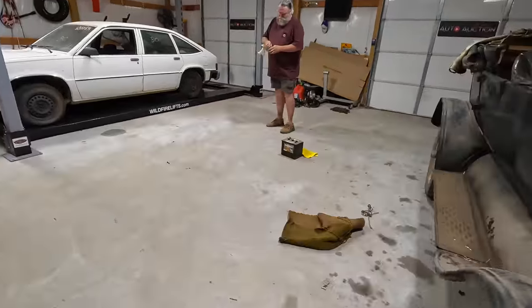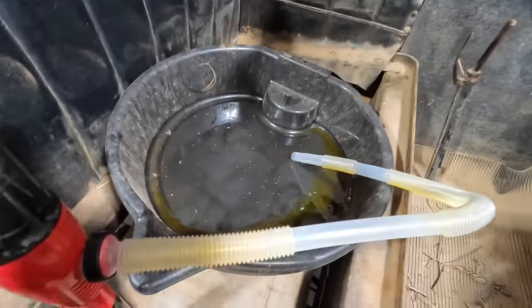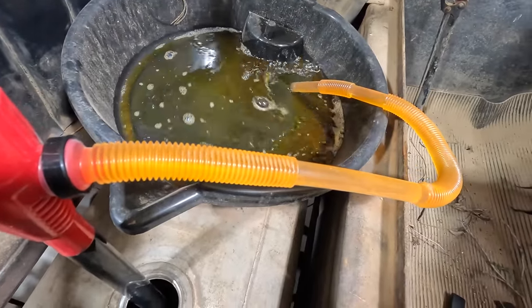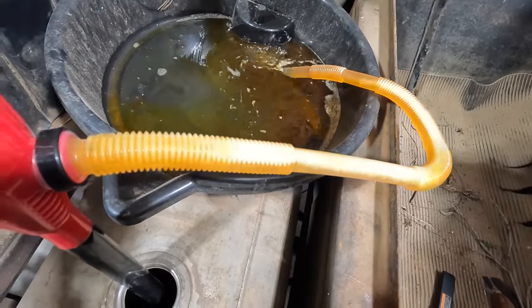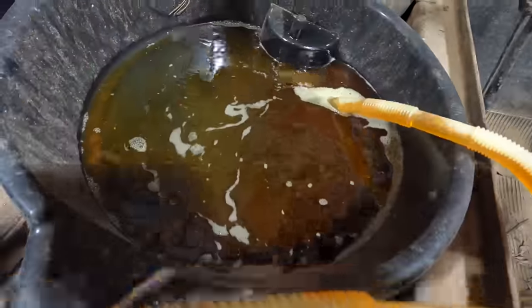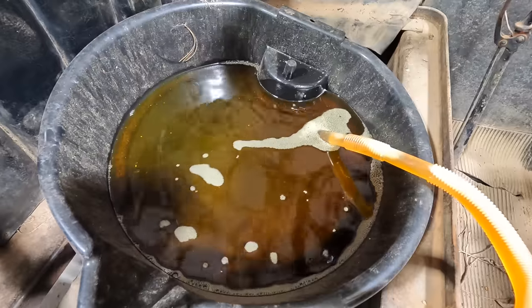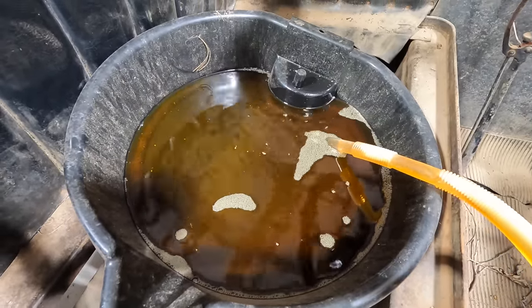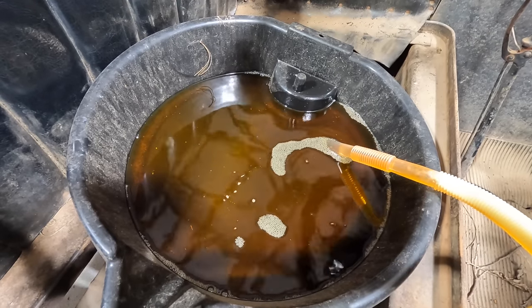All right. Before I go grab a battery, I had to show you guys this. I was curious what's running through this. Take a look. Wow. It's orange. Like the color orange that you're seeing on video, that is legit the color of what's coming out of this. Wow. Looks like Dex Cool antifreeze. Yeah, we're gonna get all this out, put some fresh in, and then we're gonna try to flush it out of the tank through the fuel line and back into another bucket.